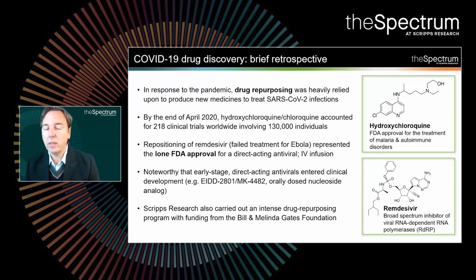And the objectives in the field were to quickly identify new medicines that we could repurpose to quickly address the SARS-CoV-2 pandemic, which was growing. And so this is a very rational approach. And so many labs and institutes throughout the world took this approach.